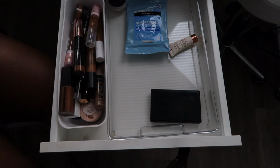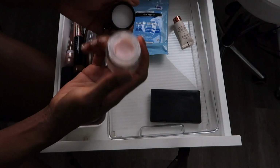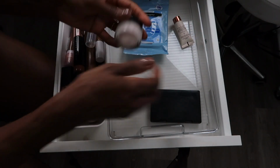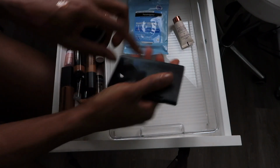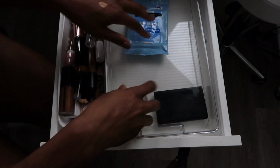So that will leave me with, this is what I'm gonna currently have in my, what is this? Oh, I haven't used this in God knows when. This is my little foundation palette. And then this is Wonder Glow. Yeah, I don't need no glow, that can go. So I'll leave this in here in case my pores are acting a fool.